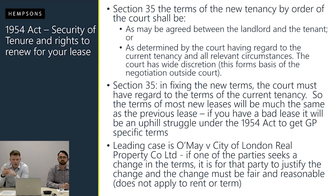So I hope that you stayed with me for that. I hope that that's given you a bit of a flavour of the Act and how it works, things to consider. But now I'll pass over to Bryn, who will take us through the things to consider regarding the ICB's approval of renewal leases.